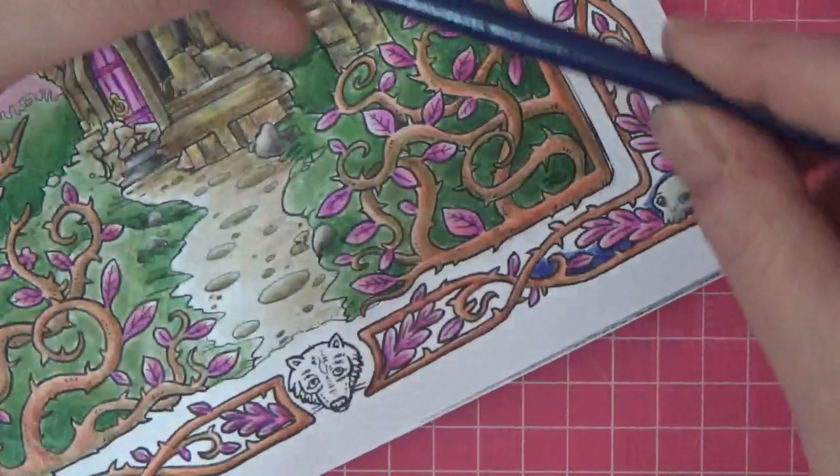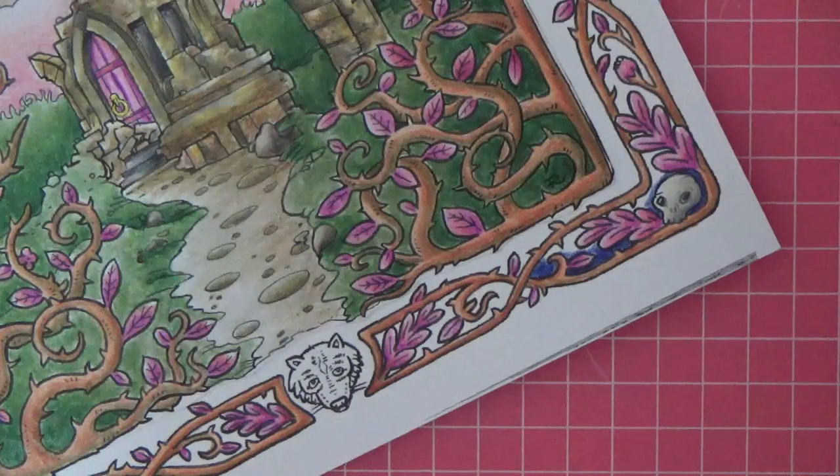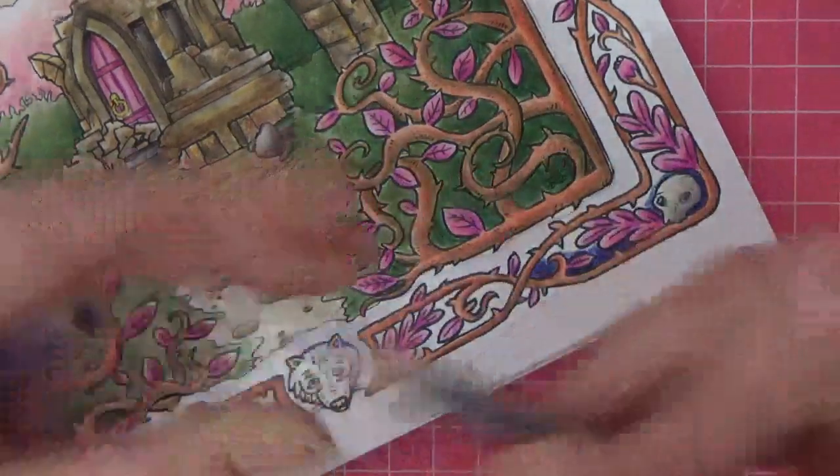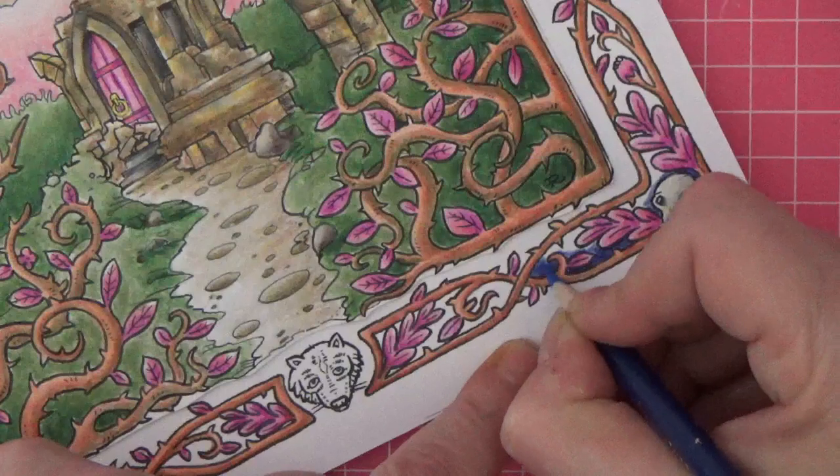And this way I've still got my second copy of the picture should I want to come back and revisit it at a later date. So now I'm going to go in with the Copenhagen Blue and just blend those two in together.